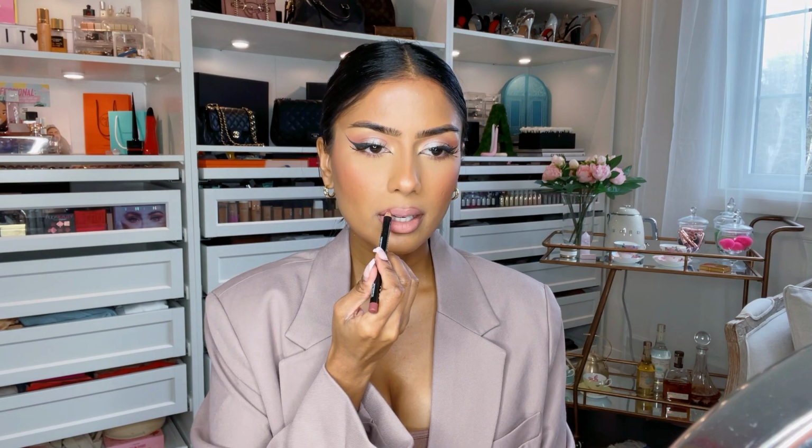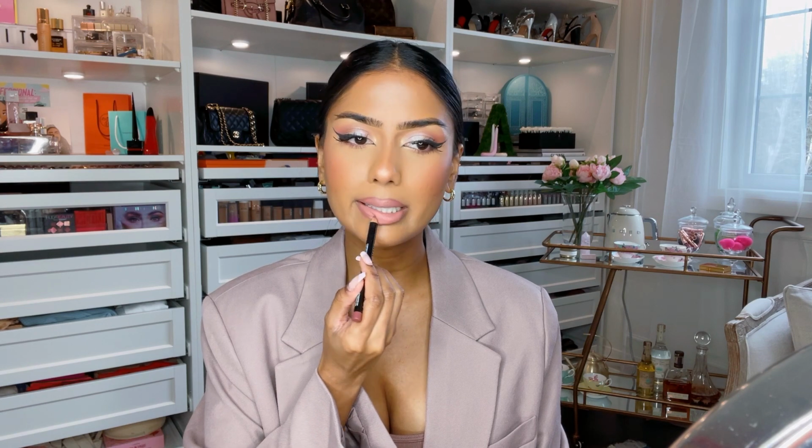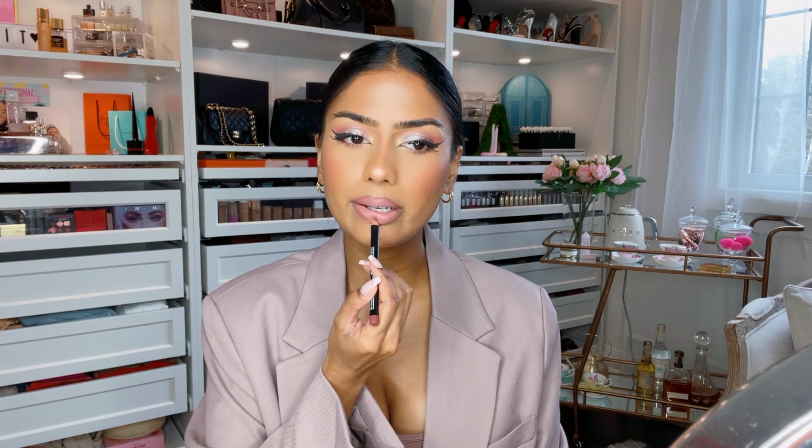So immediately, the formula is so soft. It has a really pleasant scent to it. I'm just gonna grab a brown lip liner offhand. Here's Coffee by NYX. And I'm just gonna blend that into the outer edges. If you're a person of color, then you know you always have to blend with a deeper liner just to make a nude work for you.